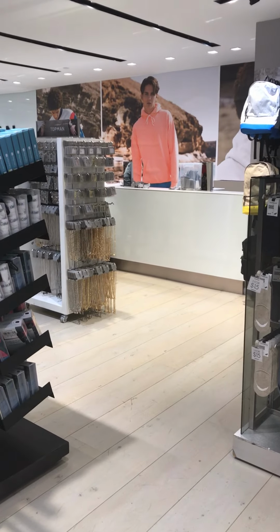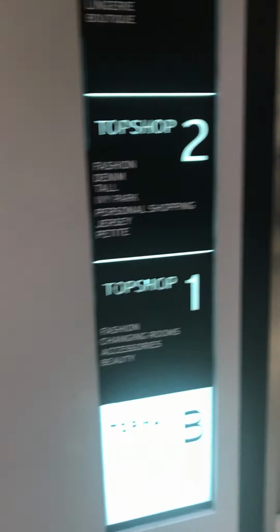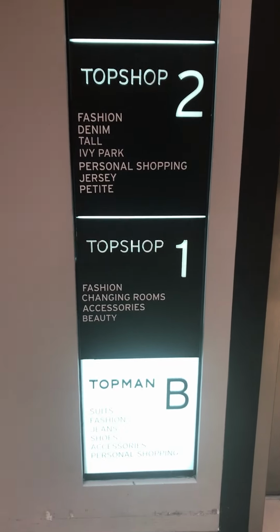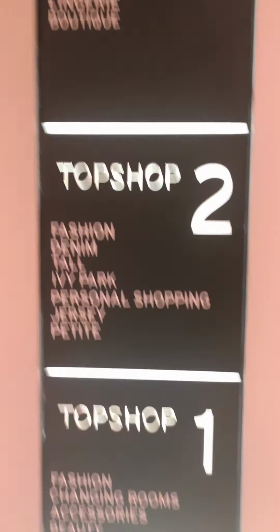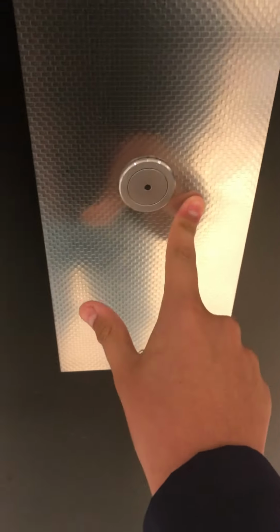All right, these are going to be the elevators at Topshop Topman, Times Square in New York City, New York. They're the escalators. Here's a directory. This is 1, 2, and 3. I believe this is it. This is it. These are Kone EcoSpace MRL elevators.